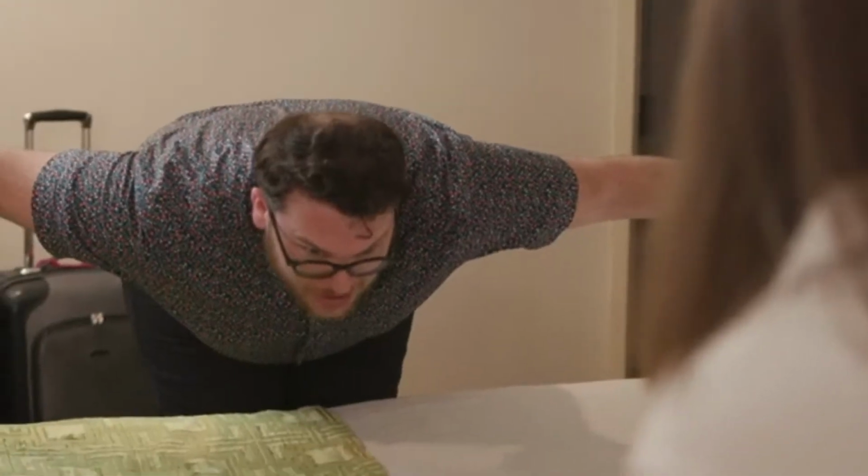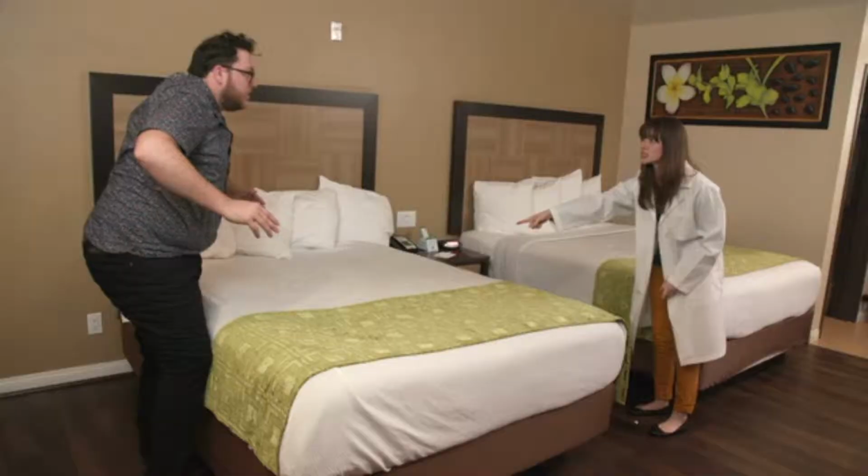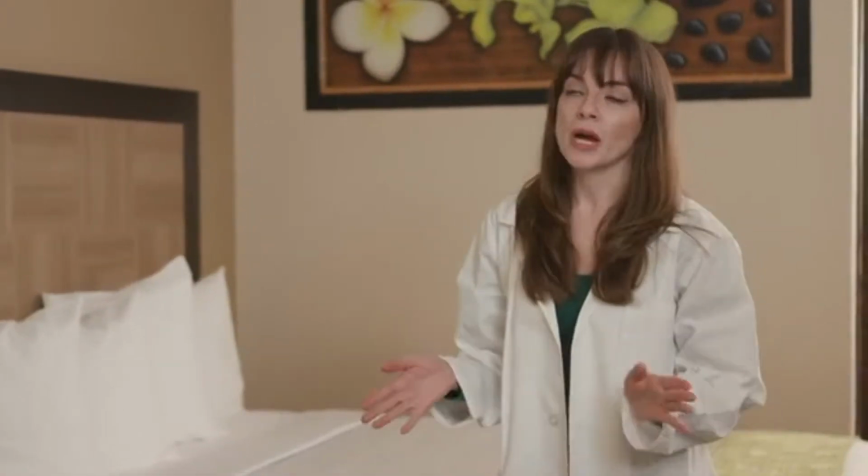No! Don't jump! Who are you? I just saved your life. You were about to jump on dirty bed sheets. What are you talking about? I just booked this room. They would have changed the sheets. Well, right. Most hotel rooms are supposed to change their sheets after every guest.